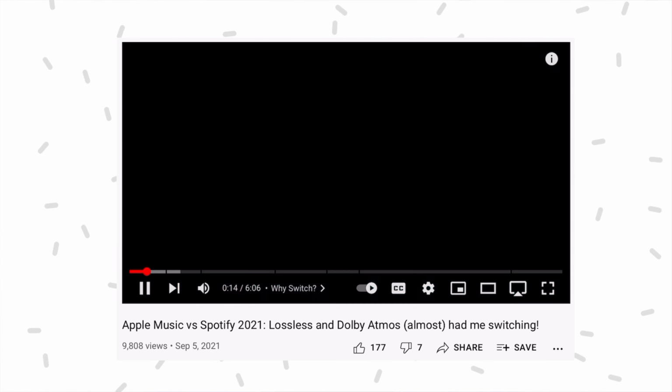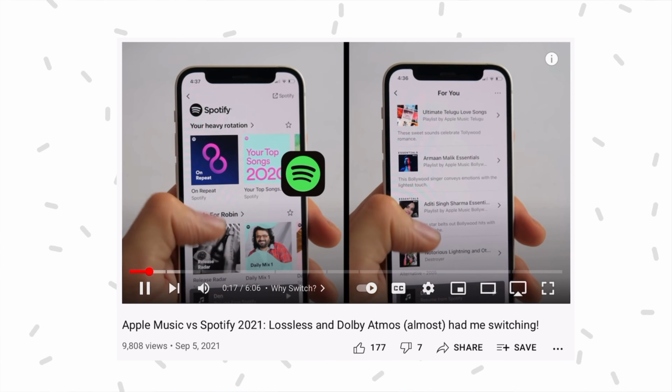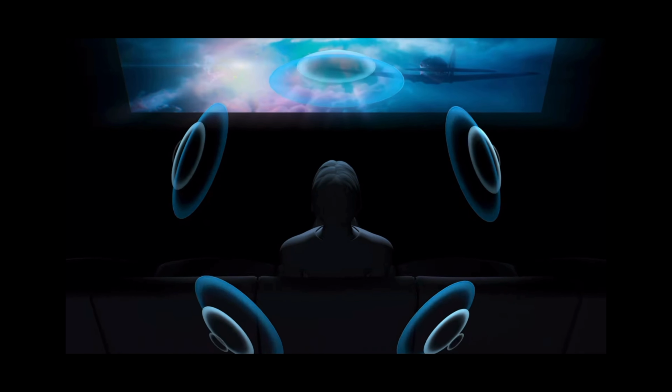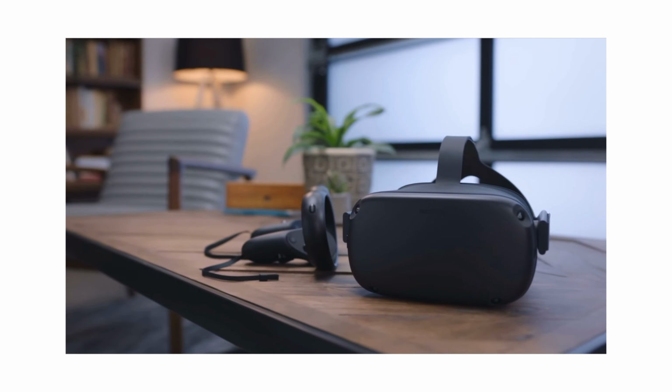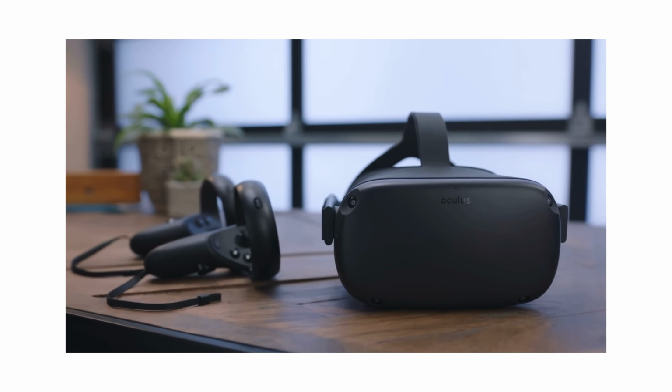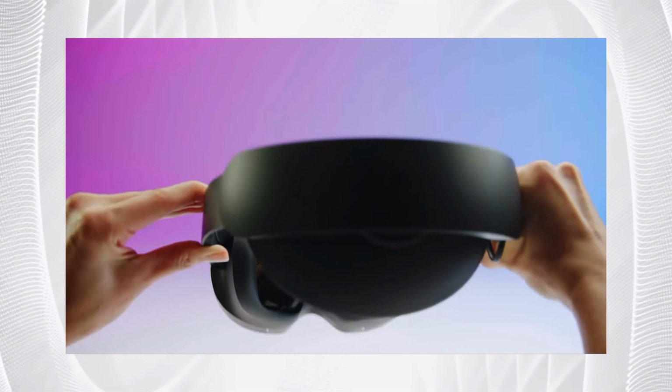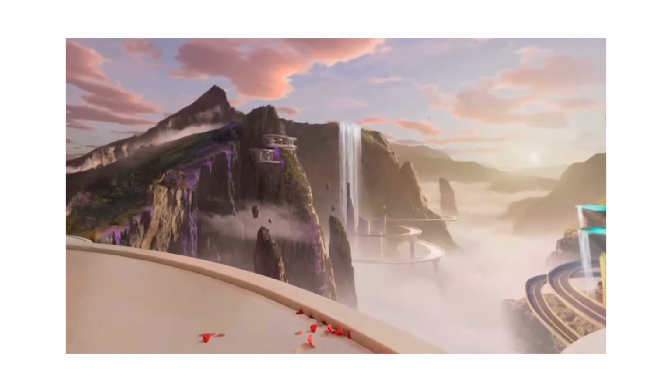Like, it almost made me switch over to Apple Music from Spotify. And not only for music, but movies too sound amazing in Dolby Atmos. But there's an even better place for spatial audio. Like, already if you close your eyes, you can't tell if the sound is coming from inside your ears or there's stuff happening all around you. Now imagine opening your eyes and seeing everything is in fact all around you. Like, there's no way you're not going to believe it's not real.